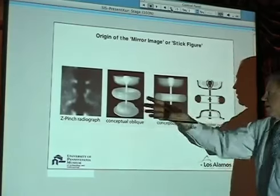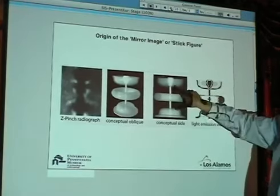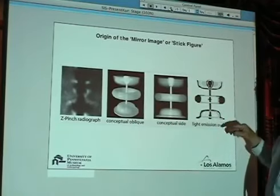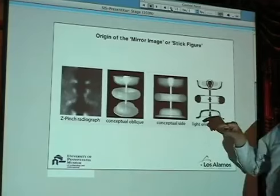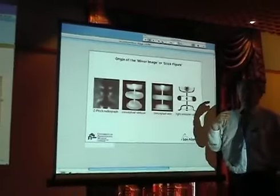This is conceptual image obliquely, conceptual image side on, and then these are the dense parts. These are the dense parts of the Z-pinch radiograph, and this, without the dots, is the most common petroglyph one finds around the world. It's called a stick figure or a mirror image.